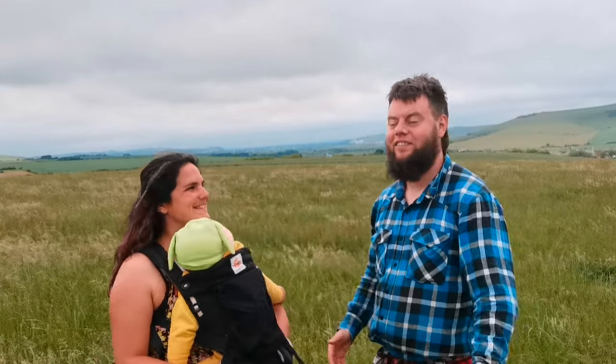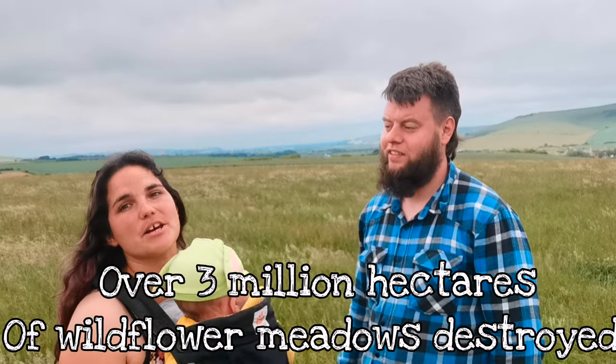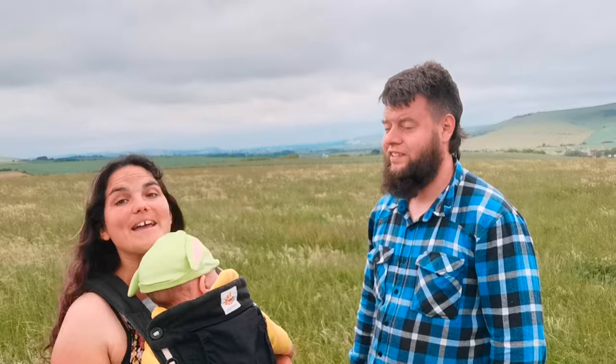So another thing we can do is we must rewild as much of the UK as we can. Did you know we've lost over 3 million hectares of the UK's wildflower meadows since 1938? 3 million hectares, that's a land size bigger than Wales.